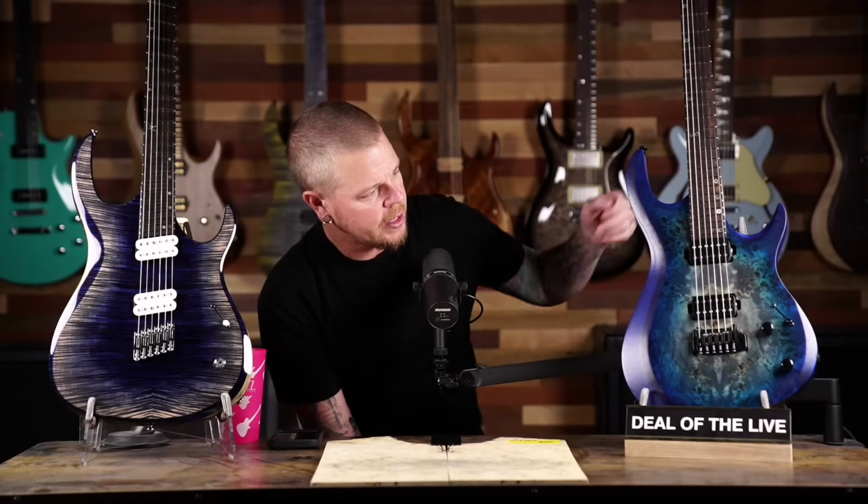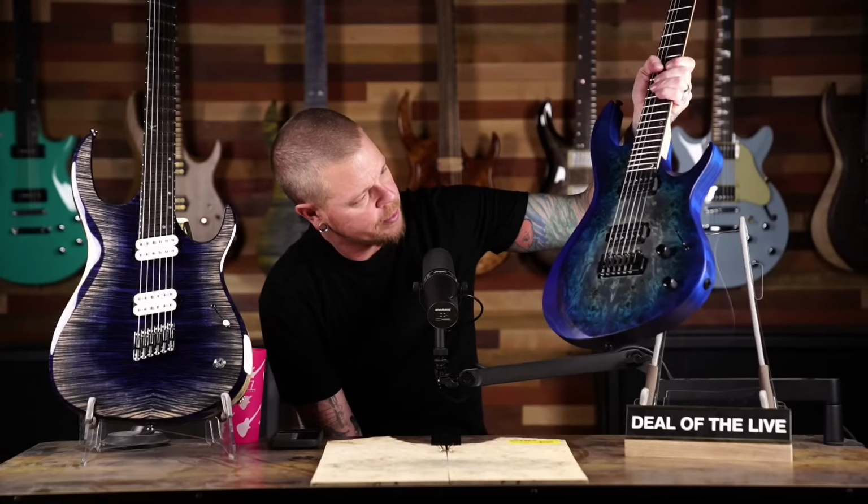What are the pickups and fretboard radius on the Deal of the Live? Radius is going to be a 14, and pickups are lithiums.